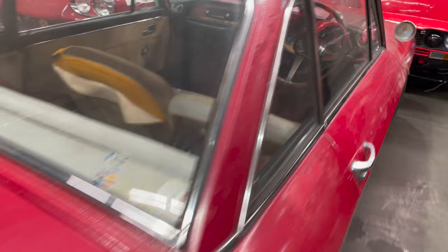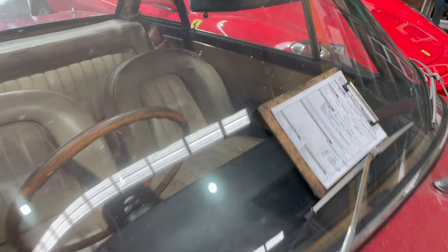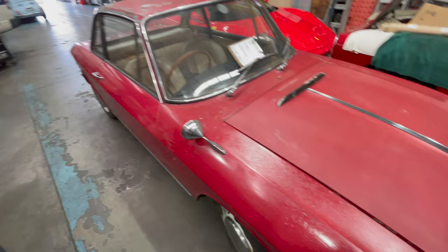Do we know what this is in for? It hasn't been run for a year. Get it started, service, check over and report. Well, okay, same situation. You're looking forward to this one then, eh? Crikey. Yeah. All right, so what are you on today?